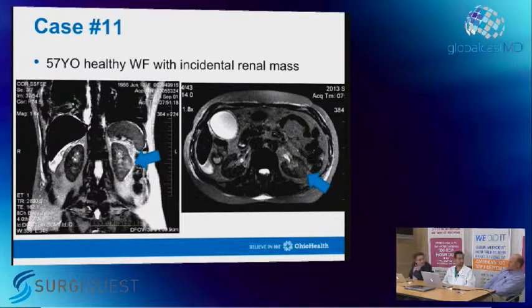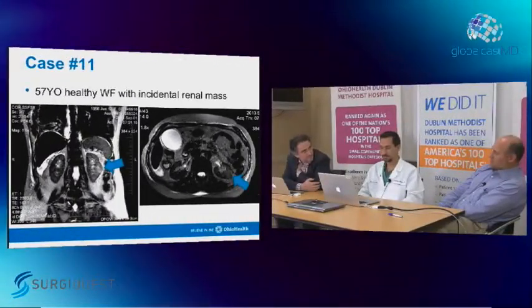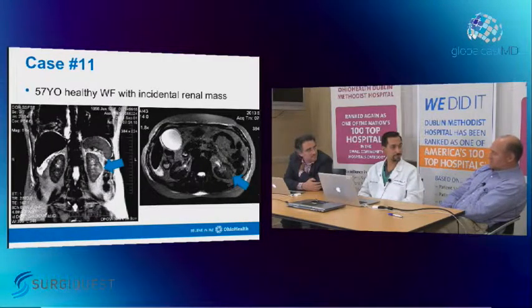Well, that's where a biopsy actually may be helpful. I think if an ultrasound is all you can get, they could biopsy this mass. If it's truly a solid mass, which you can see on ultrasound, that's where a biopsy may actually be helpful.